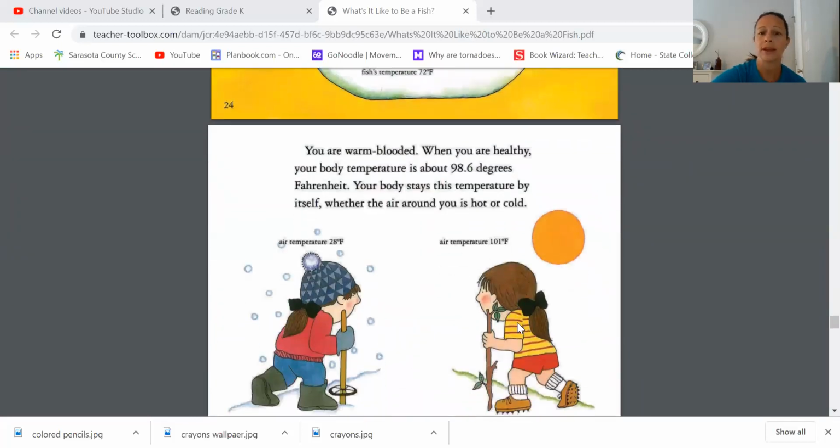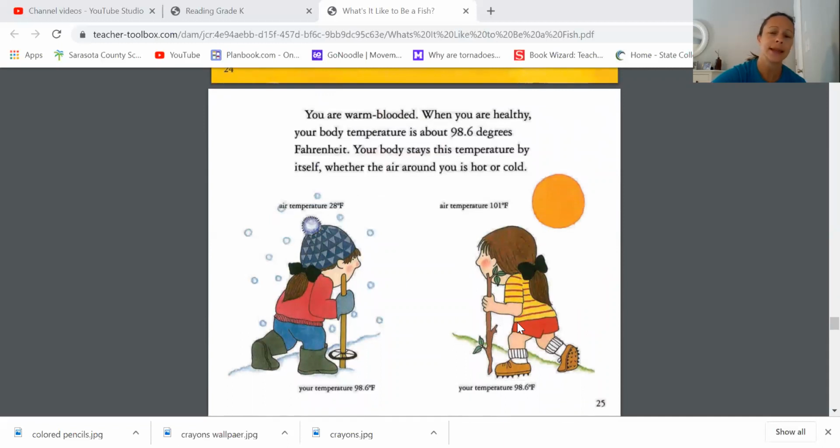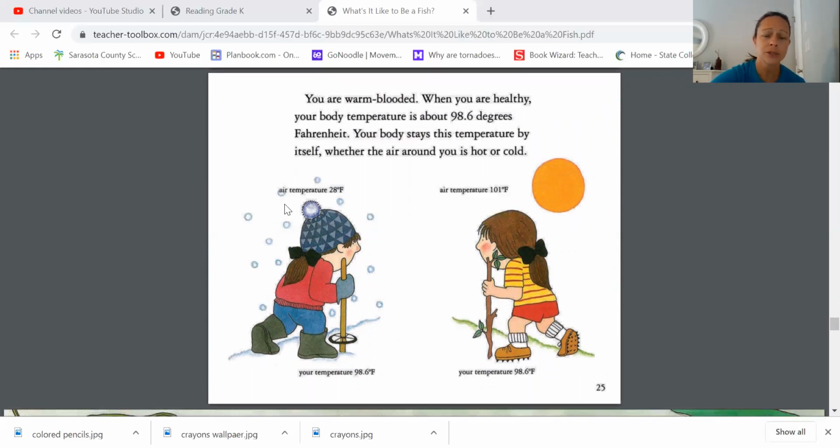You are warm-blooded. When you are healthy, your body temperature is about 98.6 degrees Fahrenheit. Your body stays this temperature by itself, whether the air around you is hot or cold. So if the air temperature is 28 degrees Fahrenheit, your temperature stays at 98.6. If the air temperature is 101 degrees Fahrenheit, your temperature still stays at 98.6.